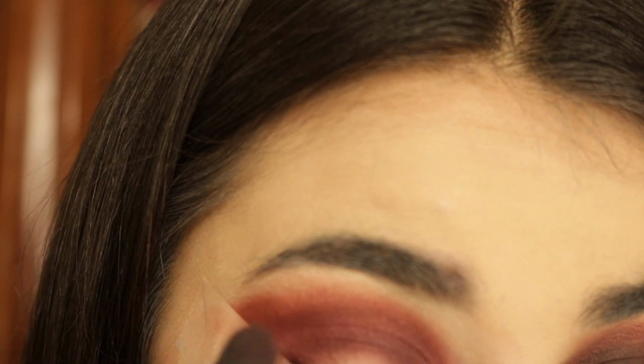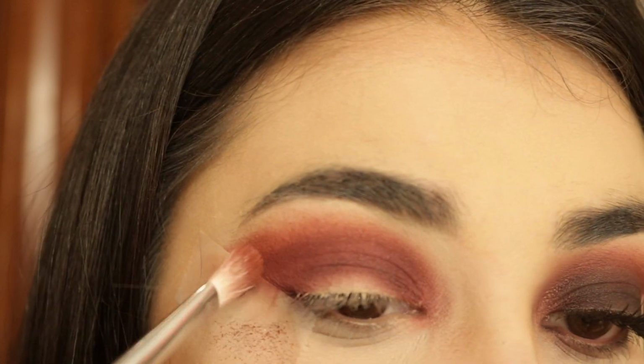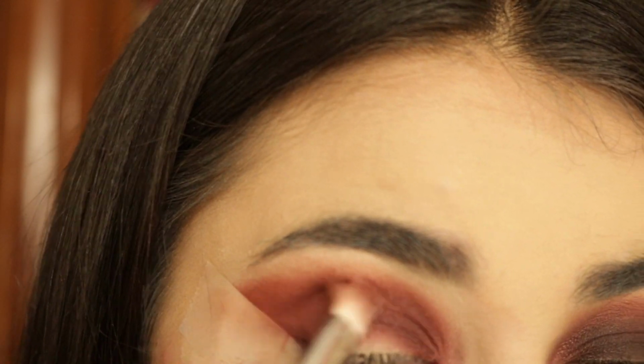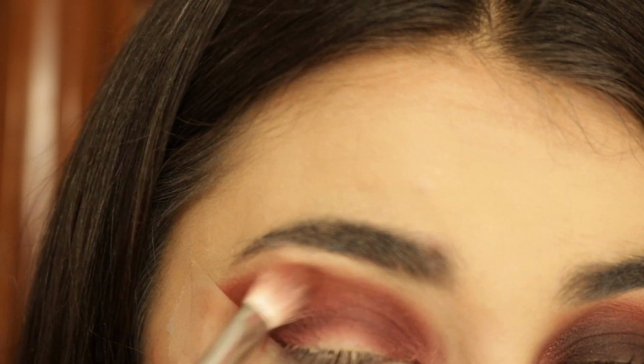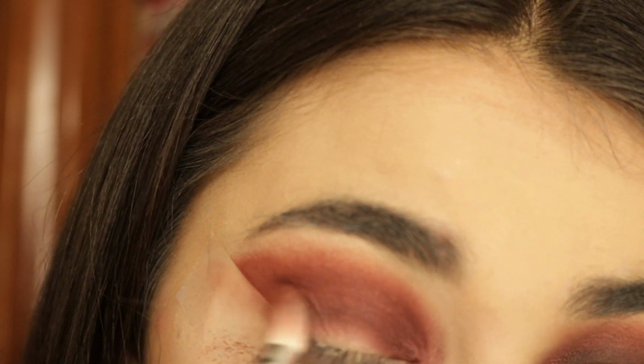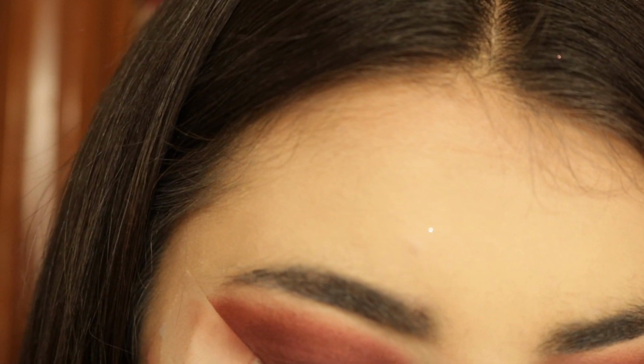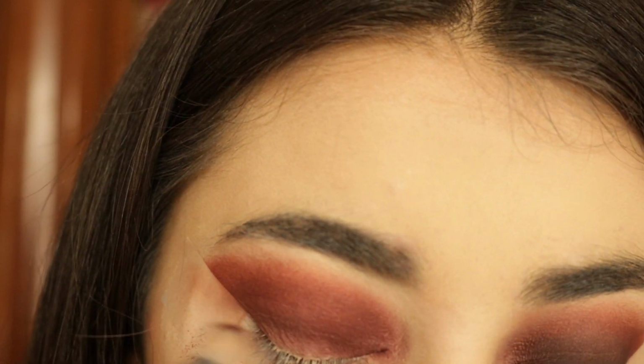So as I did this, I kept blending and I ended up switching my brushes back just so that I could add more of that first color that I used to make sure that it was blending properly, because like I said, it did look really cakey and I didn't want that look, especially for a bold look like this. You want it to be more of a seamless color.